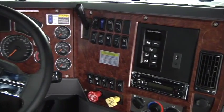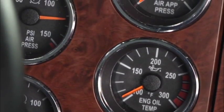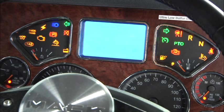The instrument panel features a wraparound dash with electronically controlled race-type gauges, meaning the needles point straight up when the truck is running properly. The large, easy-to-read displays and gauges help keep you focused on the road ahead. Above the speedometer and tachometer are most of the telltale indicator gauges and lights.